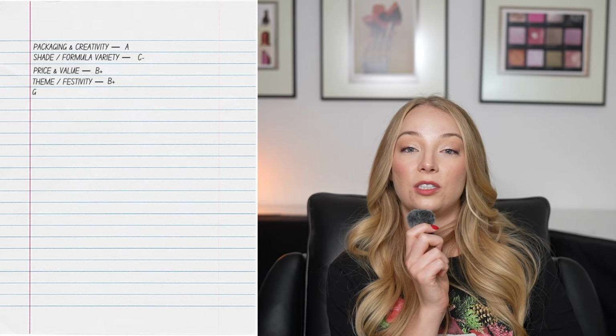Okay, moving on to gifting potential. Right off the bat, right out of the gate, I'm going to give them a solid A-. I think the Hourglass lighting palettes make such a good gift.